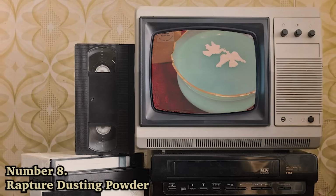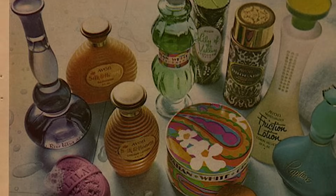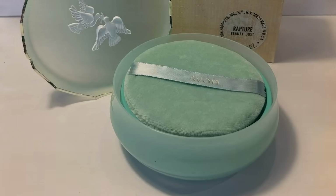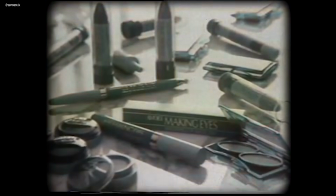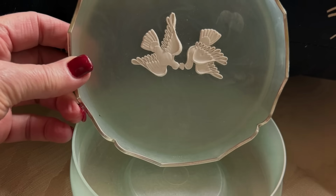Number 8. Rapture Dusting Powder. Let's talk glamour for a second. Dusting powder sounds old-fashioned now, but in the 70s, it was elegance in a tin. Avon's Rapture Dusting Powder came in a beautiful sky blue container with white lovebirds on the lid. The puff was huge, fluffy, and perfect for patting on after a bath. Sure, powder wasn't the flashiest product on the shelf, but it had a quiet kind of elegance. The moment you opened that tin and caught that soft floral scent, something about it just felt complete.